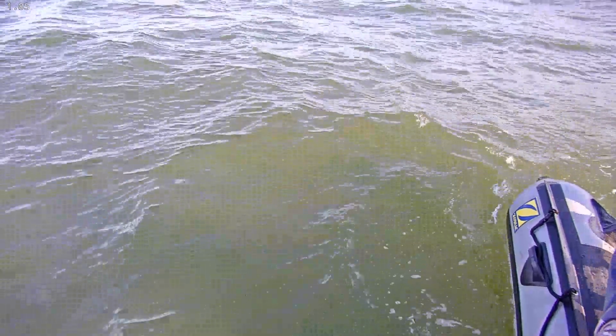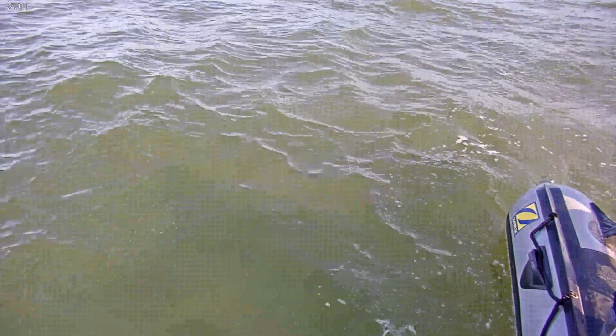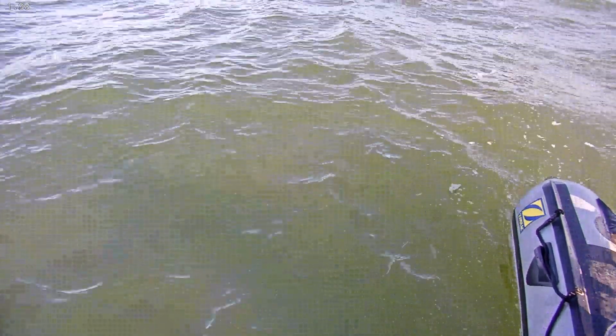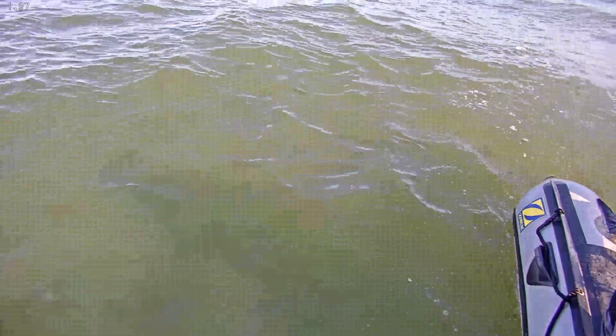See the few belugas right up next to shore still. Hear them chattering down there.